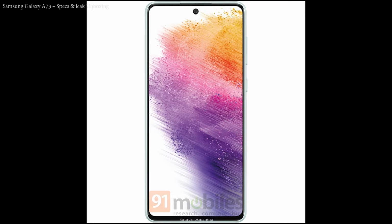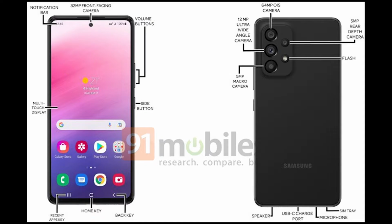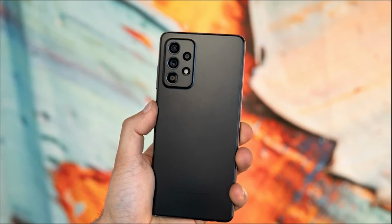Samsung Galaxy A73 is to be unveiled on March the 17th. It will come with a flat 6.7 inch AMOLED 1080p Plus screen at 120Hz.